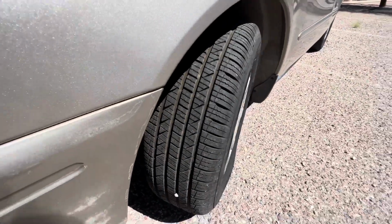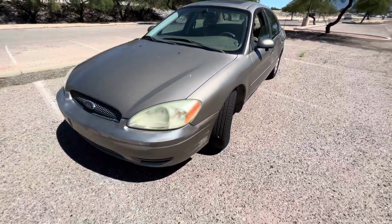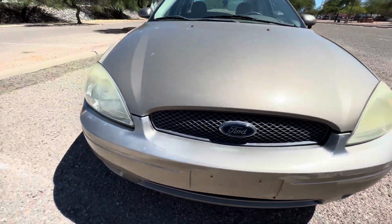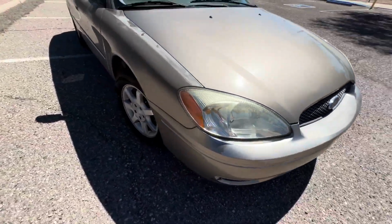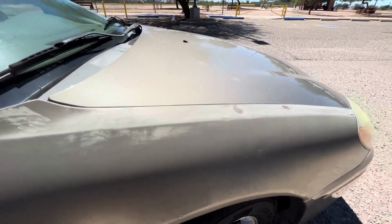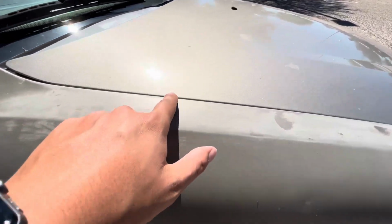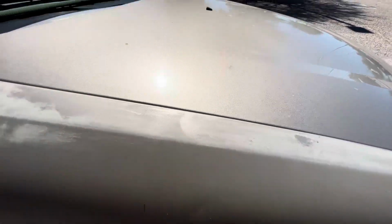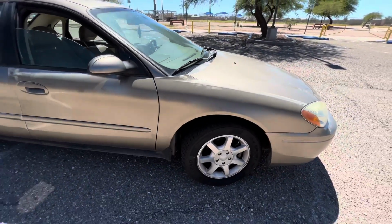You see these tires, they're actually really good. I'm gonna do some work to the headlights. This side over here is definitely sun faded. I'm gonna try to polish that up. I think I can save it. You can see a little bit right there of the paint. I'm pretty sure I can save that.